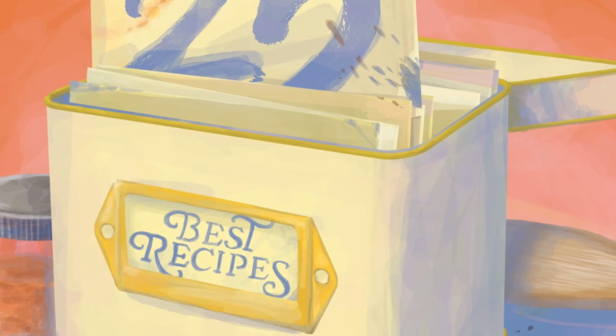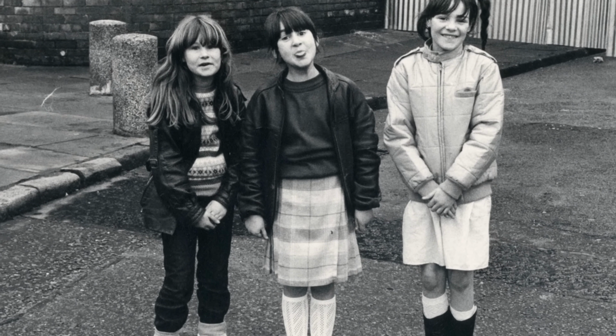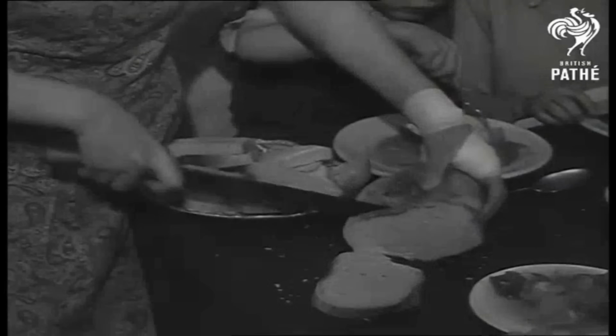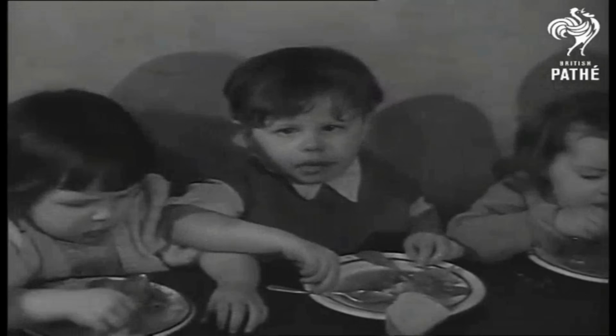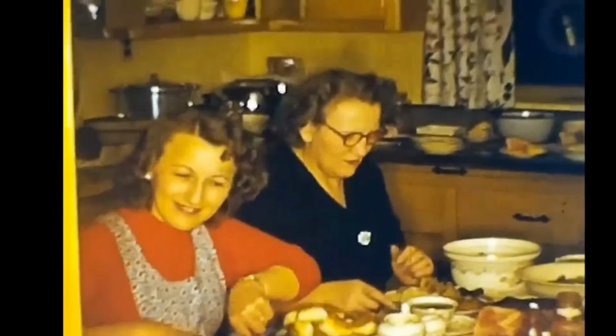Let us count down the 25 meals British kids grew up eating when money was tight. Number 25. Toast and dripping. Before avocado toast, British children ate toast spread thick with beef dripping, the rendered fat saved from Sunday's roast.